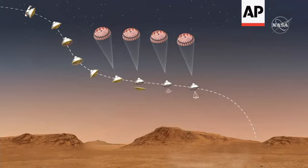But the parachute alone isn't enough to slow down Perseverance for landing. In fact, the spacecraft is still going more than 160 miles per hour when the parachute is done slowing it down. That's about as fast as a skydiver would be going if he jumped out of a plane here on Earth and headed straight for the ground head down without a parachute.